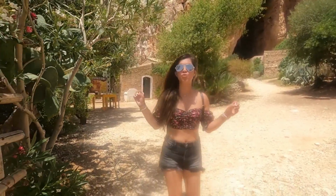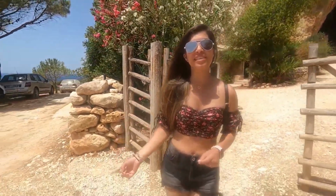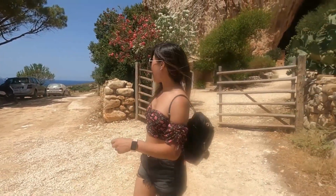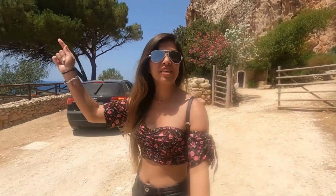So the cave was really interesting and amazing. The good thing about it is that the entrance is free, but if you want you can leave a donation out there. And now we're going to reach Erice.